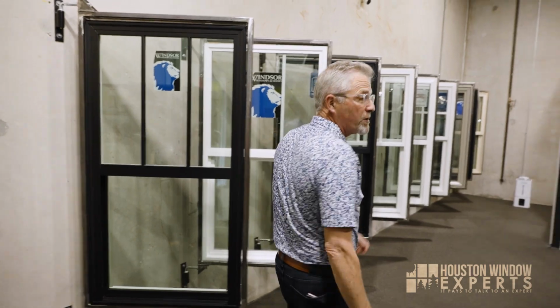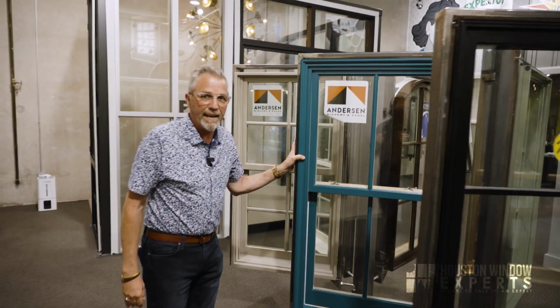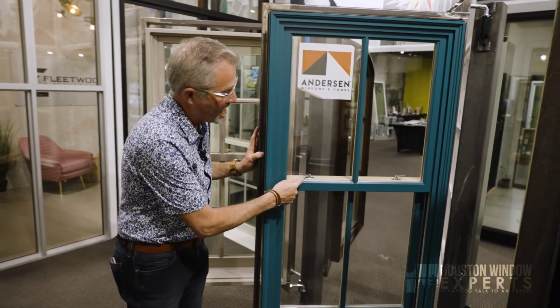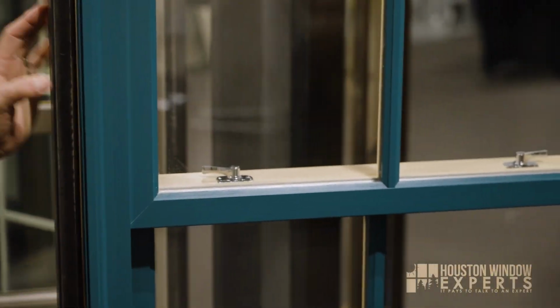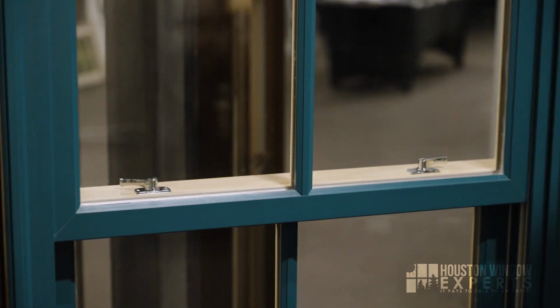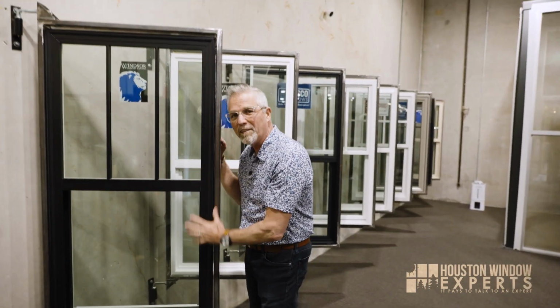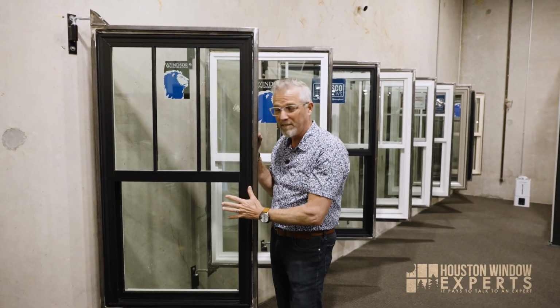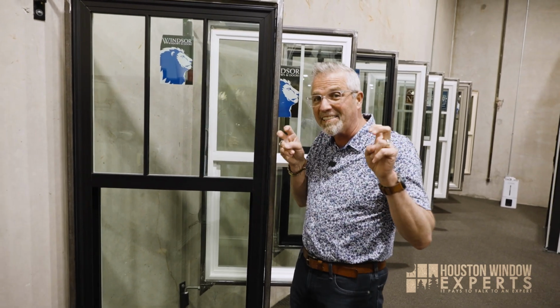Now, something a little more traditional, come over here. We'll take just a minute and look at this. This video is not about Anderson. I have one about that. But see how you can see the lock on this Anderson window? That's a little more traditional looking. And what you're seeing over there is a little more transitional. So you get a really good clean look, but you still have a little bit of a classic style and feel to it.